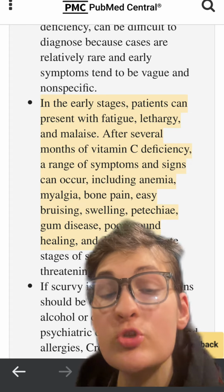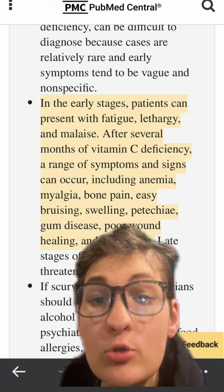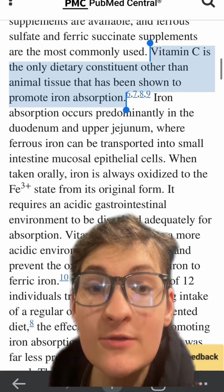hemoglobin. We also see that a vitamin C deficiency can reduce iron absorption because it is one of the only micronutrients that aids in the absorption of iron. And providing patients with vitamin C can actually help to rectify an iron deficiency.